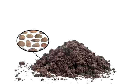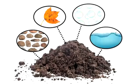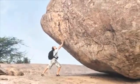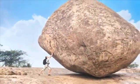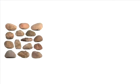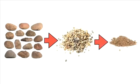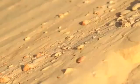Soil is made of rocks, decayed plants and animals, air, and water. Let's first look at rocks. Through a process called weathering, big rocks break down into smaller and smaller pieces, eventually becoming part of soil. Soil does not form in a day. It can take hundreds of years.